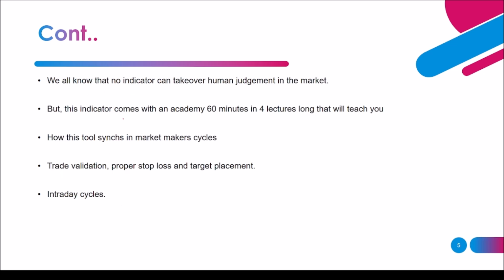We all know that no indicator can take over human judgment in the market. Otherwise, we could have programmed robots that made millions whilst we are asleep. But this indicator comes with an academy, 60 minutes in 4 lectures long, that will teach you how these signs work in the market maker cycle, trade validation, how you actually validate whenever you receive a signal to buy or sell any particular asset, proper stop loss placement, and target placement. All these being synchronized in intraday cycles.